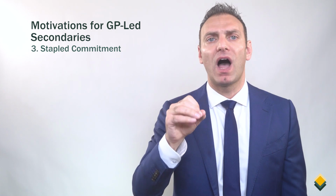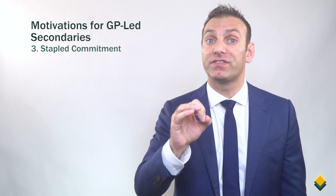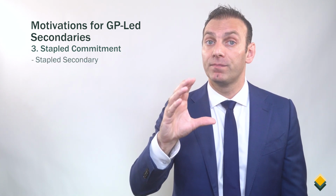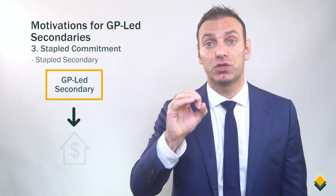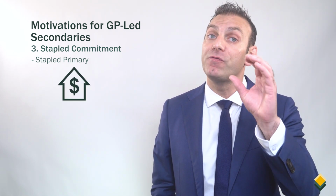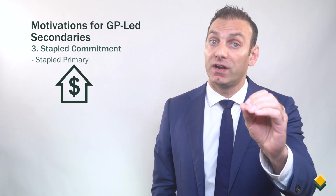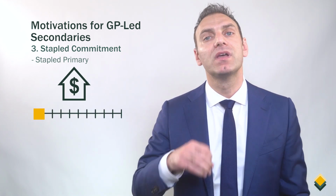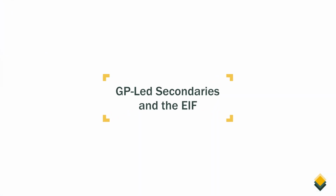Just a quick note to mention, I referred to this transaction as a stapled commitment. In industry, many times people will refer to this as a stapled secondary, since it involves the GP-led secondary stapled to the investment in the future private equity fund. And sometimes it is referred to as a stapled primary, since it involves the investment in the future private equity fund, which is stapled to the GP-led secondary. Just to clarify, since the investment in the fund occurs at the beginning of the fund, it is called a primary fund investment. Now let's move on to GP-led secondaries and the EIF.